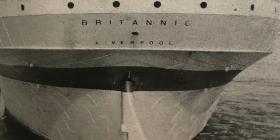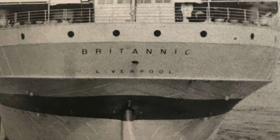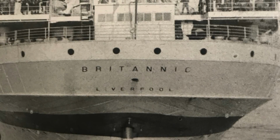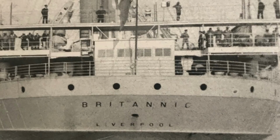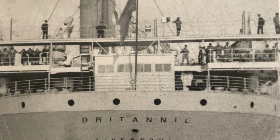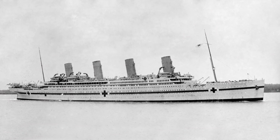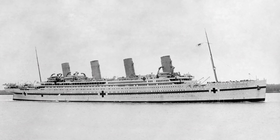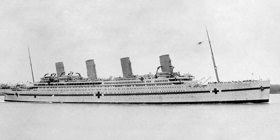Britannic was finally ready on December 22, 1915. But she instead headed out into the Mersey and dropped anchor while waiting for the arrival of 200 medical orderlies, essentially medical stewards or assistants. Once the orderlies were aboard, Britannic weighed anchor and entered the Irish Sea in less than half an hour, because a hospital ship of her size was desperately needed. It was just past midnight on December 23, 1915.